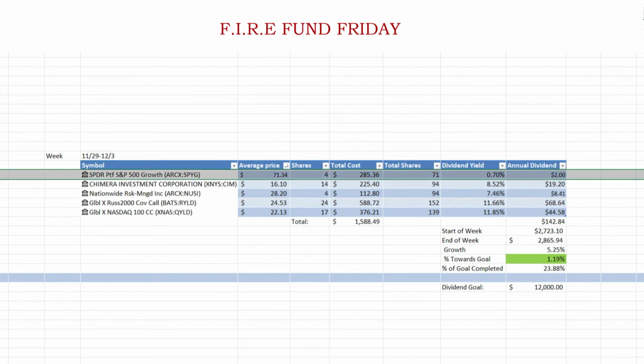So I started this week off with the 4 shares of SPYG. I thought I got a good deal on it when it dropped to the $71 range, but on Friday it dropped into the $68 range. I was going to pick up more, but by the time I realized, the market had closed for the week, so I'll probably pick up a few extra shares next Monday. The 4 shares I picked up brings the total in the portfolio up to 71 and increases our annual total dividend income by $2.